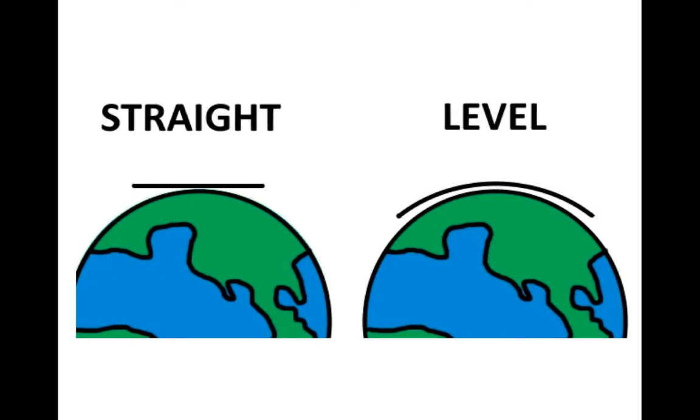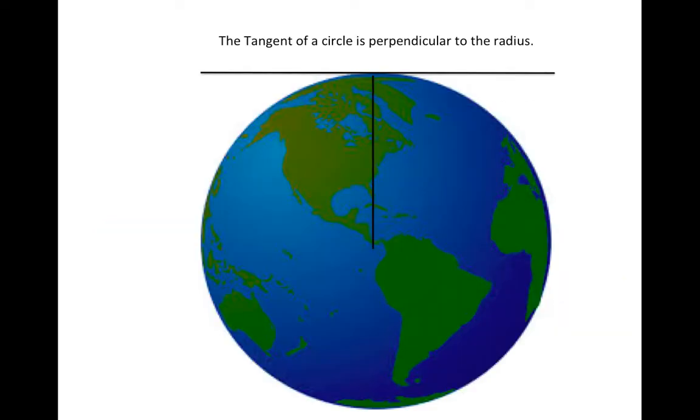The first thing we have to understand is the difference between straight and level. In this case, what I'll be discussing is level. It's different than being straight. As you can see in the diagram here, straight and level are two different things in aviation terms. Now let's talk about what is level, right?